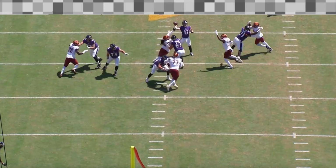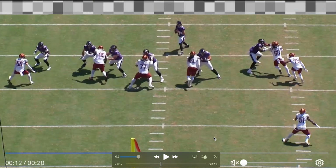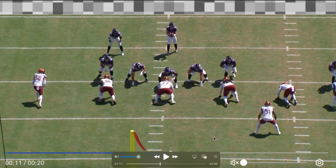so I believe this is the rep. No, we got one more going wide. So it looks like he's giving up a pressure here, but I want to focus on what he's thinking.